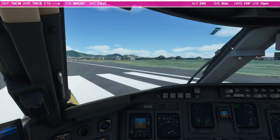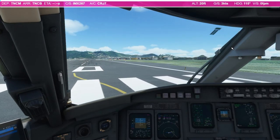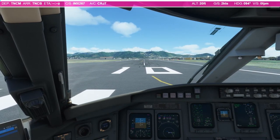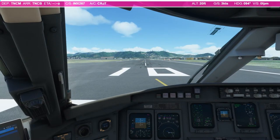267, after departure, right turn heading 180, wind 070 at 16 knots, runway 10, clear for takeoff, enjoy the flight. Clear for takeoff, runway 10, Manta 267, thank you.